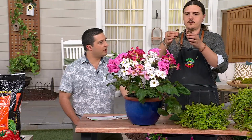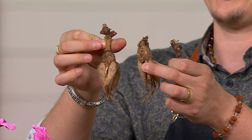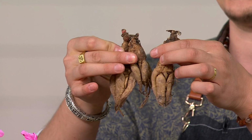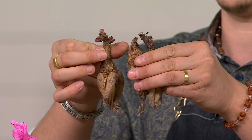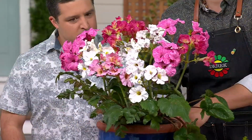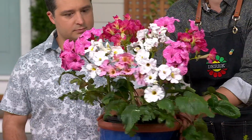These are the bulbs. I like to think they look like a rubber chicken almost in their shape. It really does. But what's fun about these is that these right here will bloom. I planted all 3 of these in this one container. This is about 8 weeks from the time of planting. Wow. They get bigger and better too. You don't have to do them in one container.